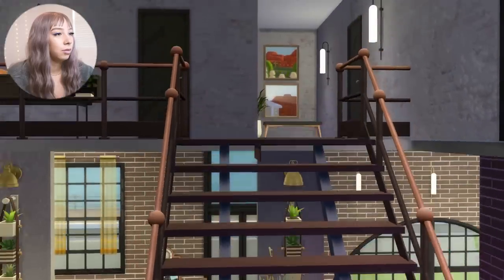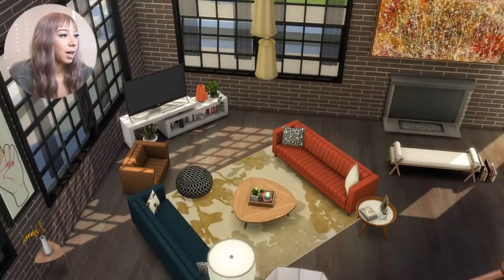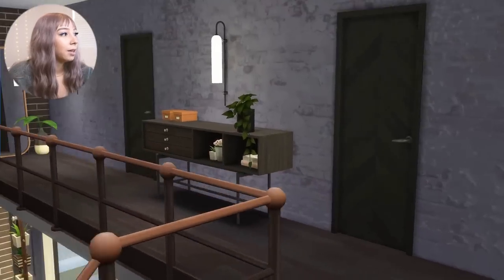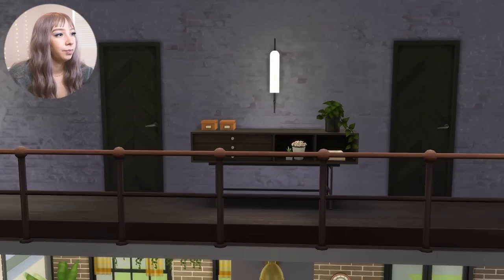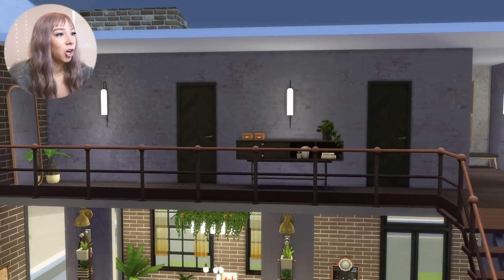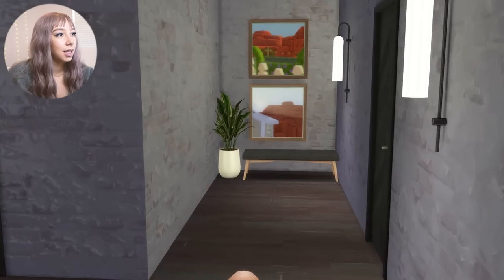So this is a lofty apartment, so you can see downstairs from upstairs, which I really like. We've got a mirror at the end of the hall. We've got a little catch-all table, whatever you want to call it. We've got an end of the hall seat there.